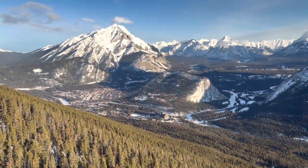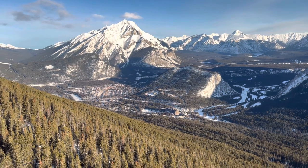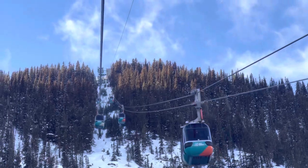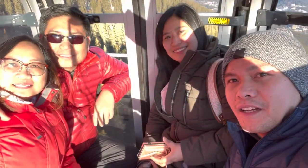We are going to the top of the mountain. The gondola ride is approximately 8 minutes long in each direction, and the gondola cabins can accommodate up to 4 adults.